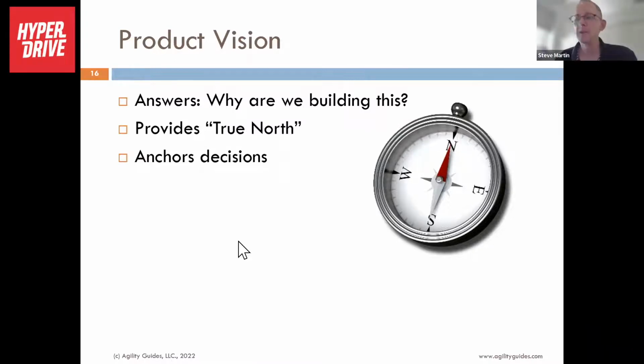So having a product vision, why are we building this? What's our north? What's our true north for this? I've even had companies call this their North Star, or sometimes it's their North Star document. Without this, it's really hard to, quote, anchor some decisions. What's the order of my backlog? Where should I be focusing on first?